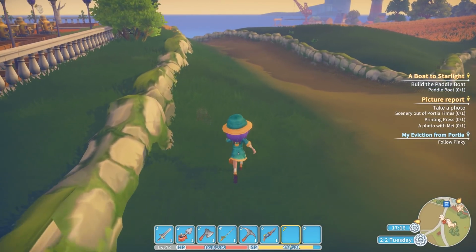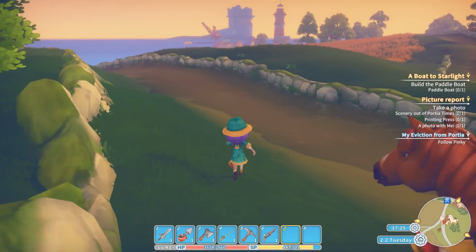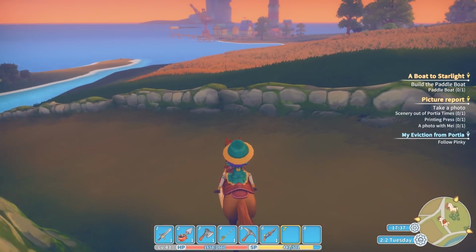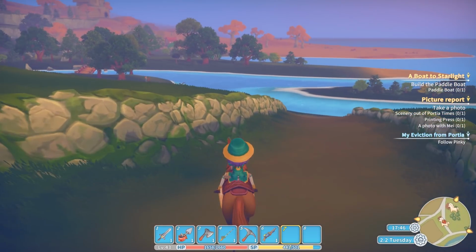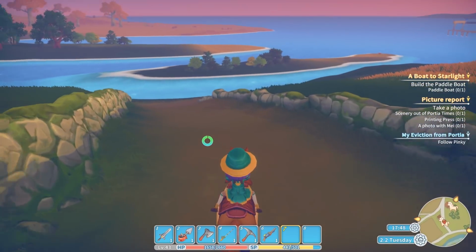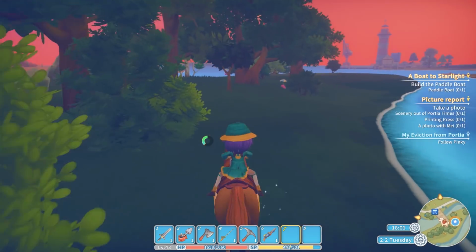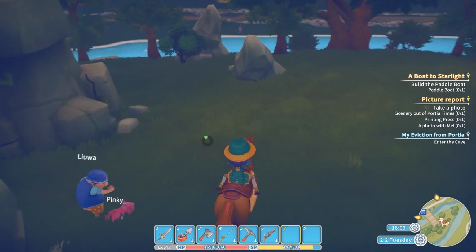Oh my goodness. Where did you go? Pinky. Pinky. I don't see her anymore. Anything on the map to help me? We'll follow her to Amber Island, okay. Where are you, little one? You're over with Lua.